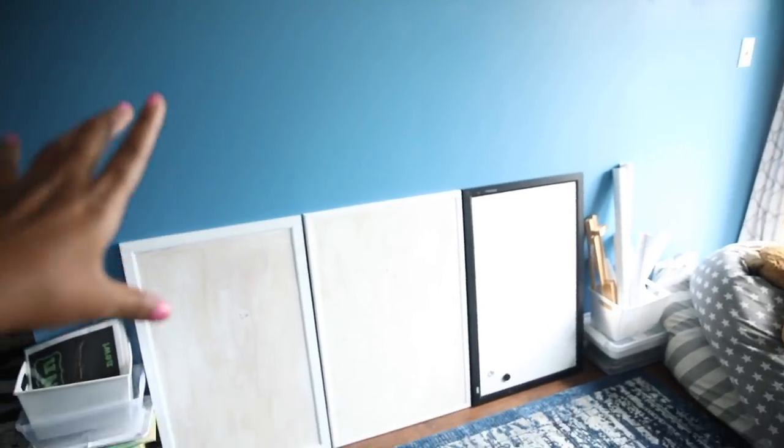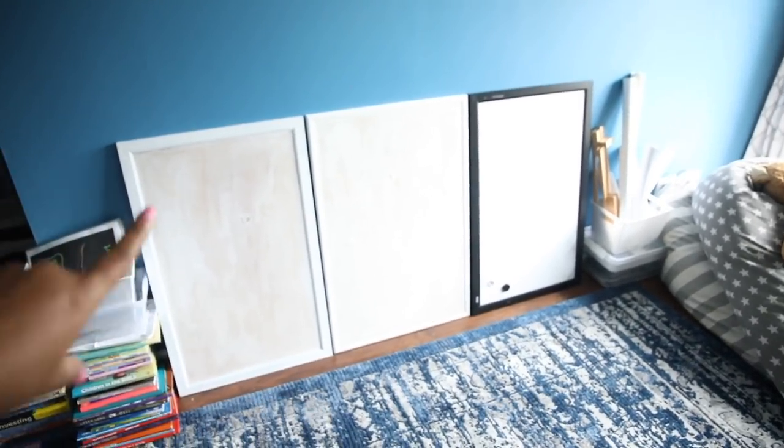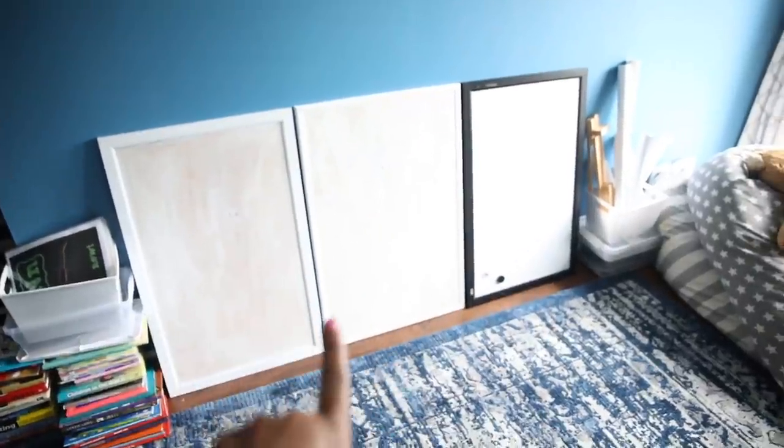So I'm just gonna go ahead and hang these three side by side on this wall right above the futon or the sofa that will go in this space.